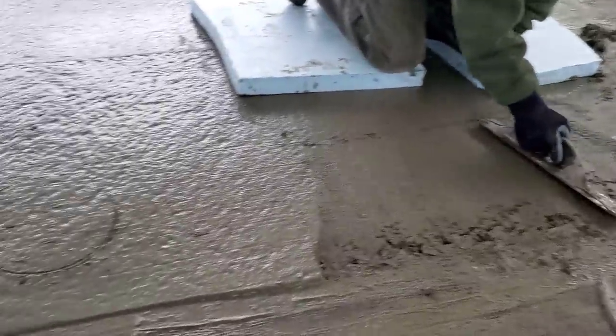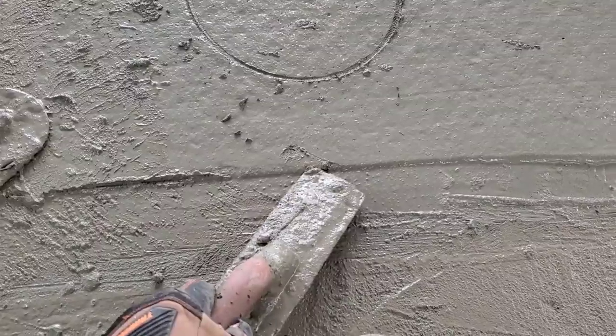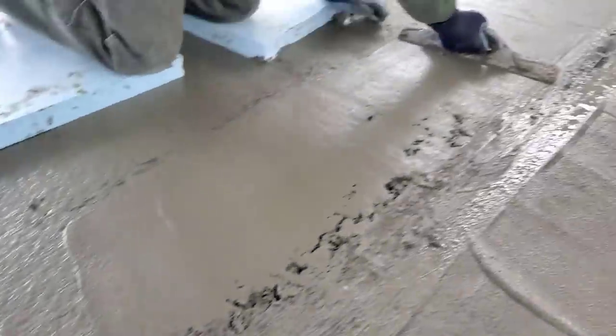So we're cutting down all these trench drains. You can see right there, there's a big lip we've got to cut down, make sure we match. So that's what we're doing. We're matching all this right now.